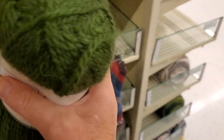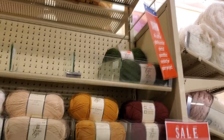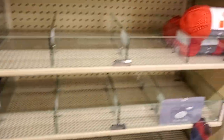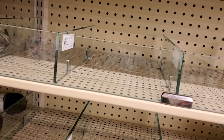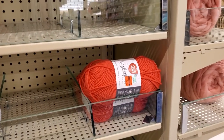There's more up here as well. Oh, yeah, that kind of basic green, which I actually like. What am I doing? What am I doing? There is enough up there for a project. Also found some down there. Found these little guys right here. So it's like I could be here a while because I think I just have to go through and actually turn a skein or two just so I can see price tags.